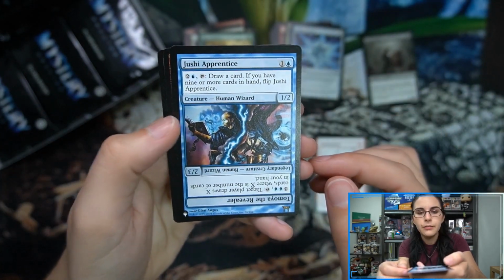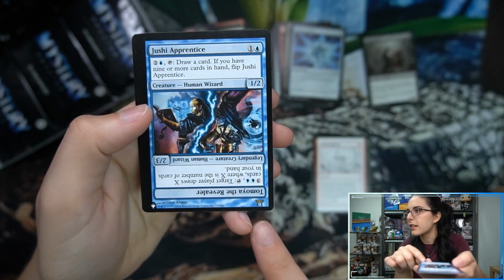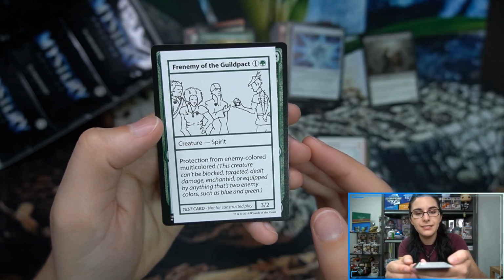Jushi Apprentice. Where's the rarity symbol here? There it is, down there. So that is a rare. Alright, just want to double check. And Chaos Warp. Frenemy of the Guild Pact.